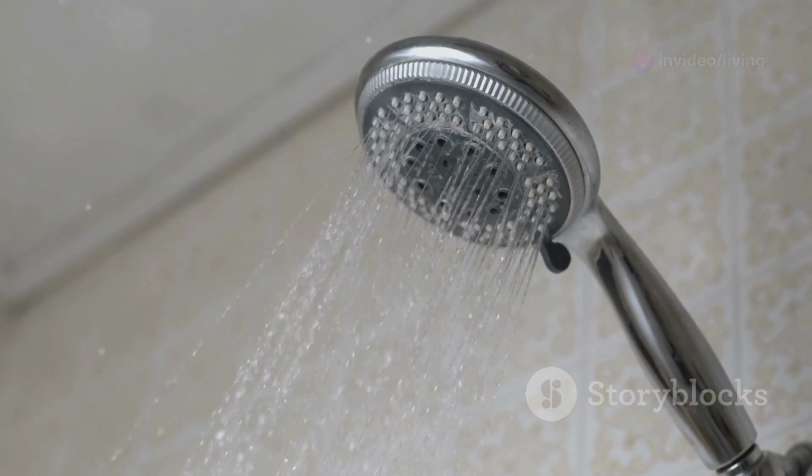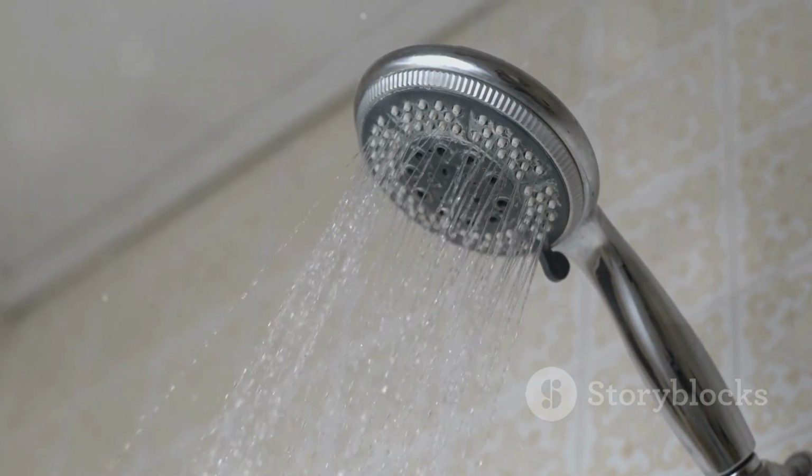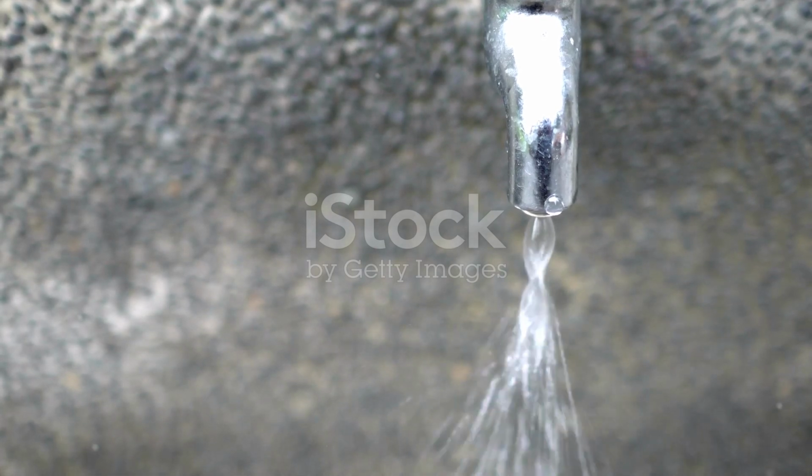Showerheads and faucets, with their moist environments and potential for aerosolizing water, can provide ideal breeding grounds for these bacteria. To minimize your risk, consider installing a shower filter designed to remove chlorine and other VOCs. So there you have it, a glimpse into the often overlooked dangers lurking in our water.